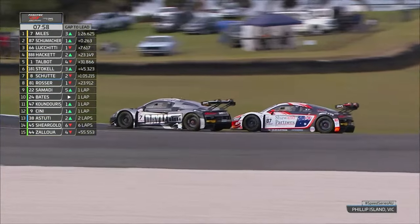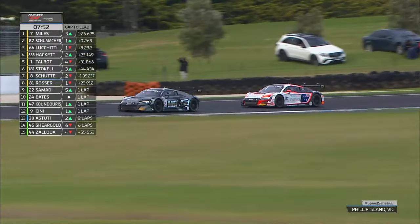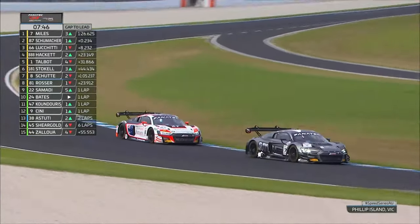But look, he's showing the nose. He's on the outside for 11 and 12. That's not ideal, but if he can stay close enough, stay in the tow as they come down the Gardiner straight here, just over 7.5 minutes remaining.